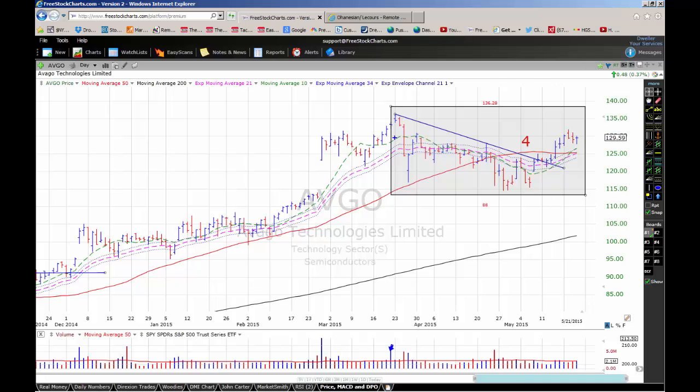Abco Technologies is a Singaporean designer of analog ICs for telecom, industrial, automotive, and computing markets. It's a chip maker. Abco is setting up this cup and handle base. It's not really a cup and handle yet. We need to put 5 days into the handle here.